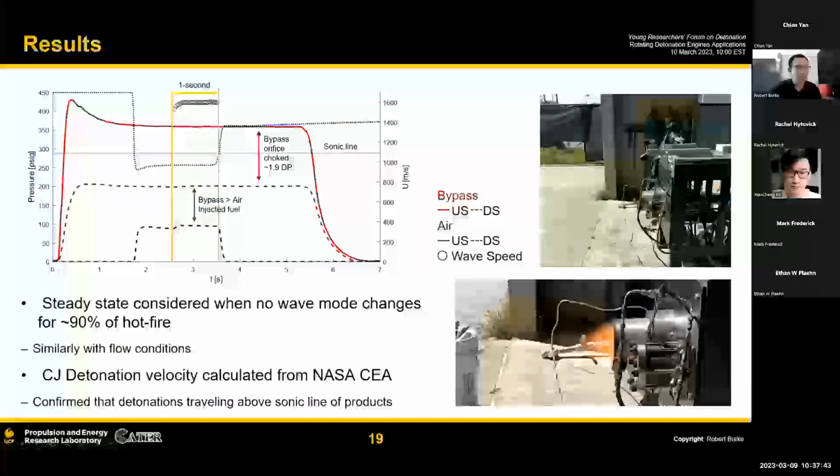Okay, so starting to get into the results here. On the top left, I just have an image of some of our pressure traces that we measure of our fuel and our air. What I want to showcase here, first off, is that when I talk about wave speeds, I'm talking about what we consider to be the steady state portion of our engine hot fire. What we denote as steady state is when we have no wave mode changes. By wave mode, we're considering wave number, wave speed, frequency, and directionality as well. We have no wave mode changes for at least 90% of the total hot fire time.